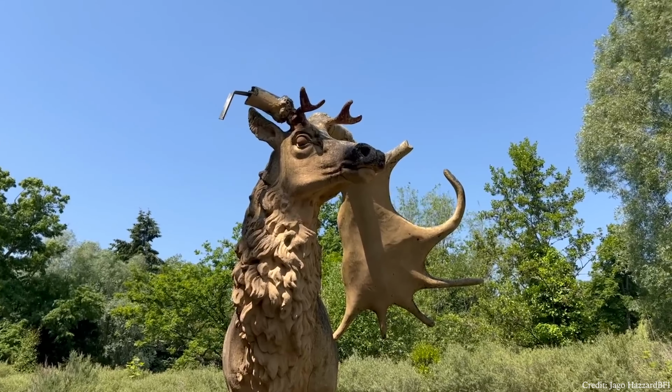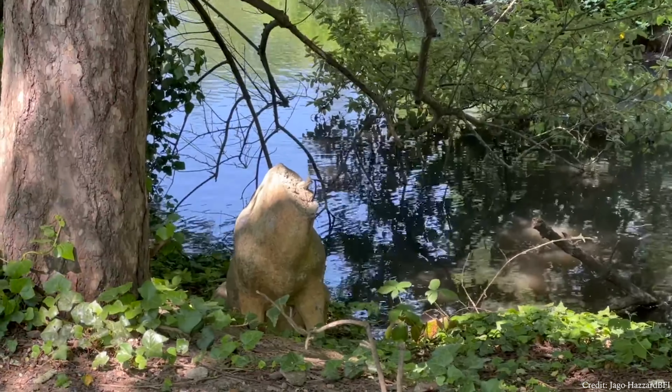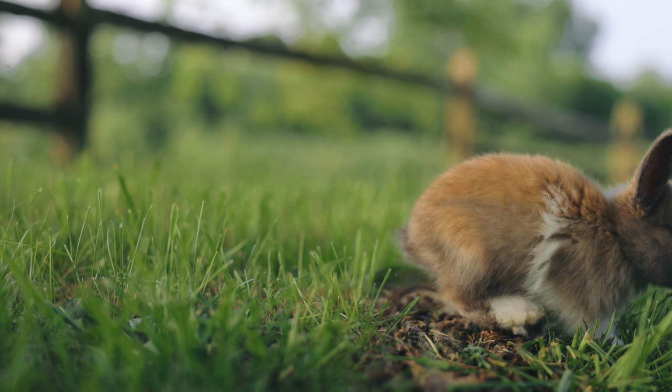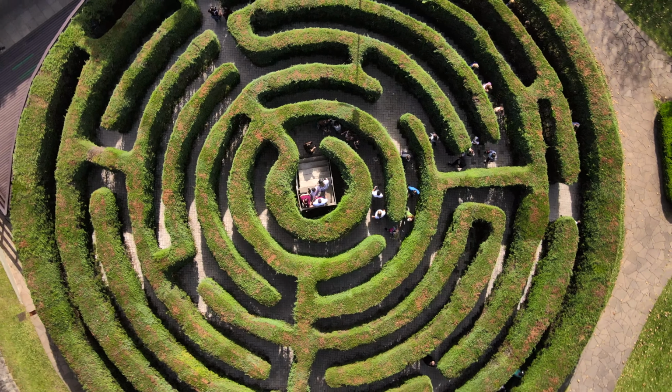There are 30 total statues in the park on the islands within the lakes at the Penge side of the park. They include amphibians, reptiles, and mammals. There's also a children's farm, a Victorian maze, a skate park, and a museum. It's a fantastic place to spend an afternoon.